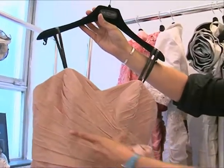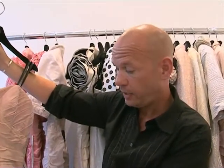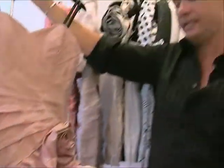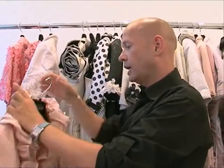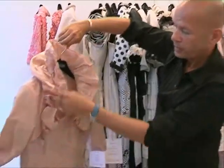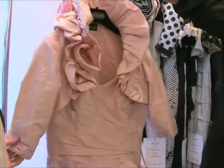The draping is very, very good for flattening the stomach, and asymmetric waistlines like this with a pencil skirt on the bottom will definitely give a lady more height. All of our dresses come with jackets. That's clever. This jacket has a kind of double frill leading into a flower, which is exactly the same as what's going on the skirt.